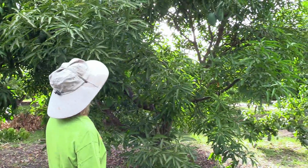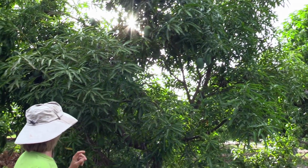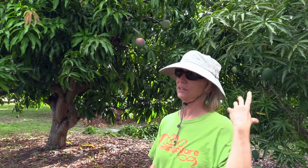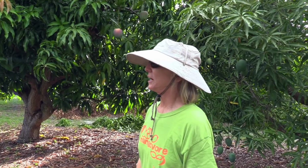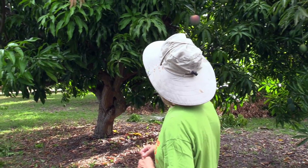And it looks like some of this is ready to pick now. I like it when it's picked mature but green on the tree. Pick it off the tree at that stage, because I think the fruit quality is better than if it ripens too much on the tree.